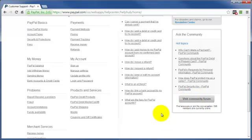And that's a look at the various fees for using PayPal as a seller or merchant and for transferring money both domestically and internationally.